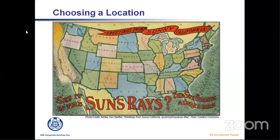So you have the choice of 50 states. 2 are missing from this map, but chances are if you're importing, you're going to be in the continental United States. So there's going to be a lot of decisions to make.